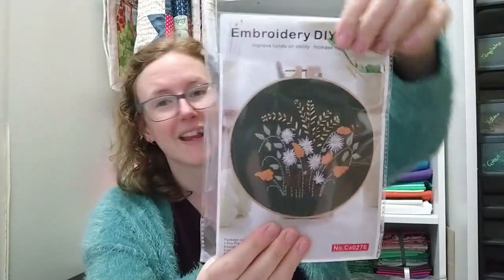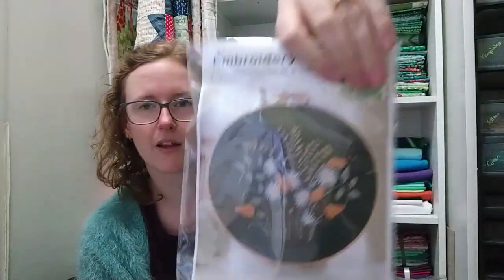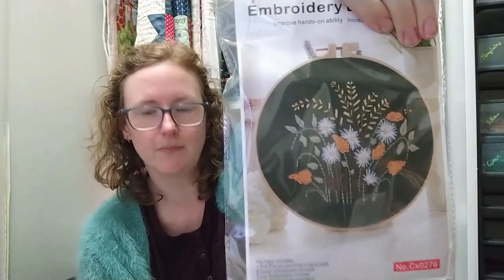All right, so new things that I have to show you. That's all my WIPs, that's all of my finished objects, but I do have a couple of new things. Not in there. So I mentioned embroidery. I have 2 more embroidery kits that I have not started. So I've got this one. I'm not going to take it out of the packaging, so sorry about the glare. So that is on a green fabric, like an olive green. It's not as dark as it is in the picture.